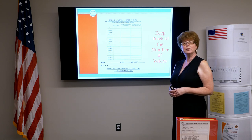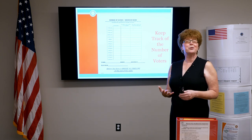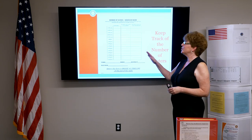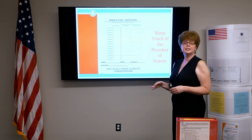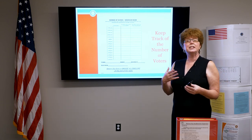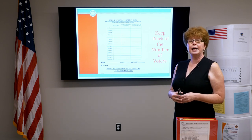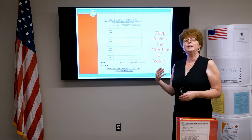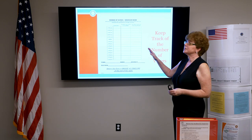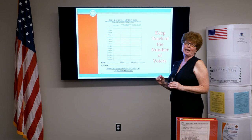You will do that on an hourly basis. Please set your smartphone, or bring an egg timer, whatever works best for you as the inspectors. You will record those numbers for auditing purposes, because it's much easier to keep track of your numbers each hour than waiting until closing the polls at 9 p.m. and trying to refer back to whether a ballot was voided or if something else took place. So you'll be able to quickly process your numbers and your paperwork at the end of the evening.